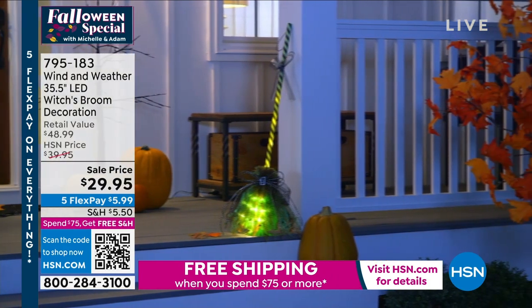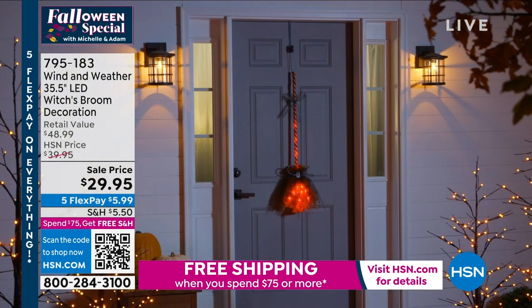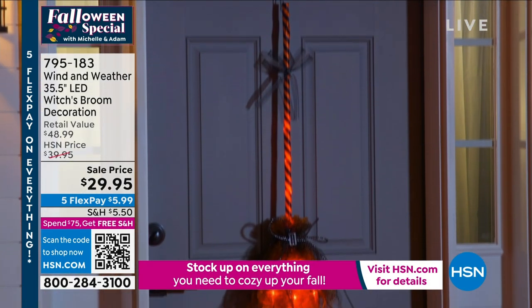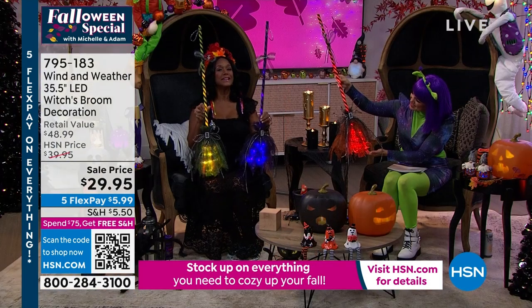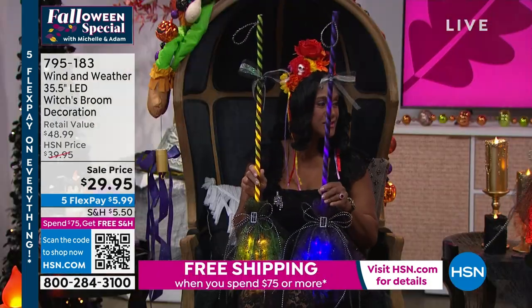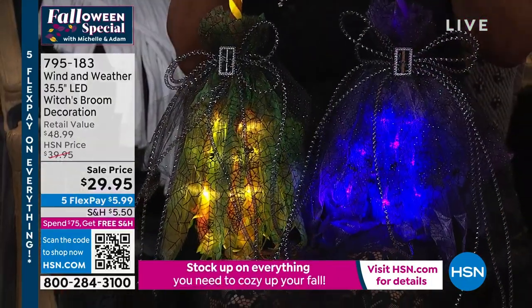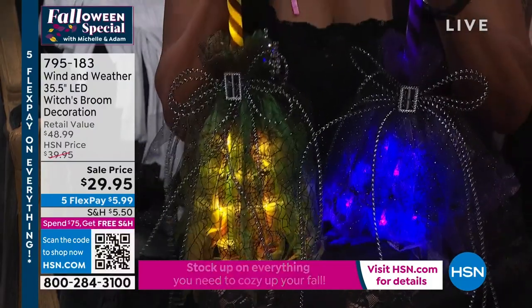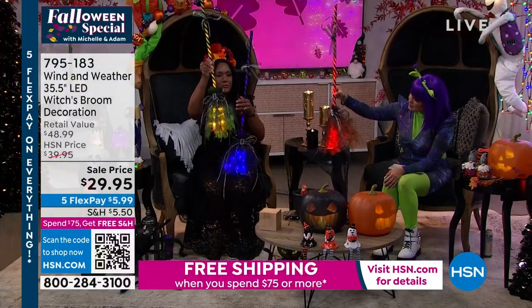Do you remember the little girls' costumes, the little witches' costumes where their skirts would light up? The moment I saw these brooms, not only did I think they are so perfect for our set of three witches, but these are also brought to us by Wind and Weather. And when I saw this, I said, this looks like something I would actually put together. Yes, it looks like something you would 100% put together because it's that beautiful little broom.